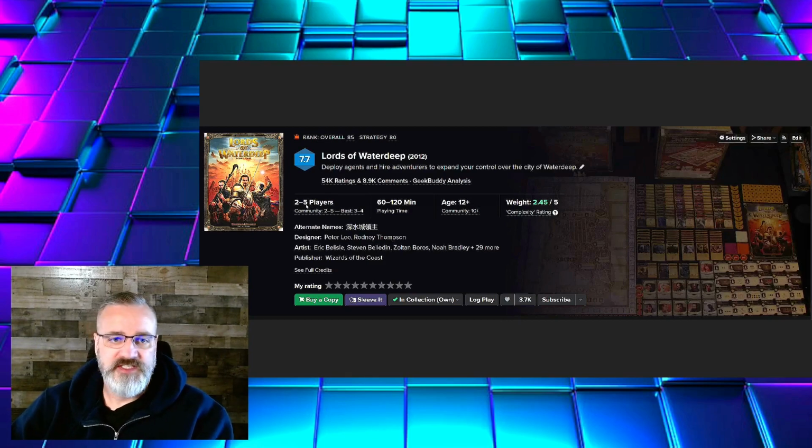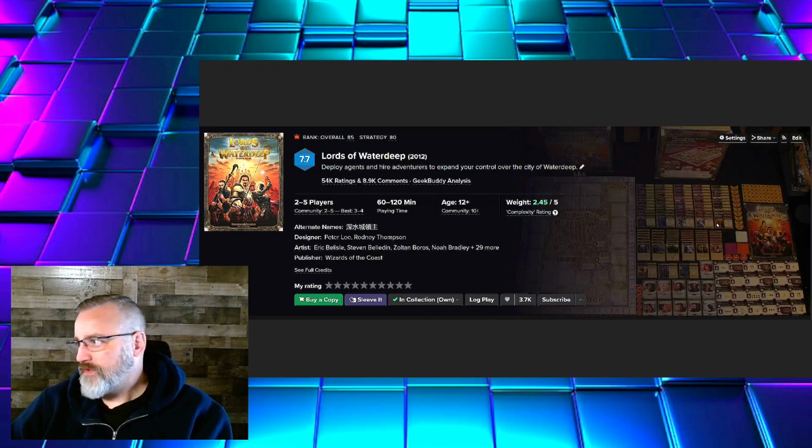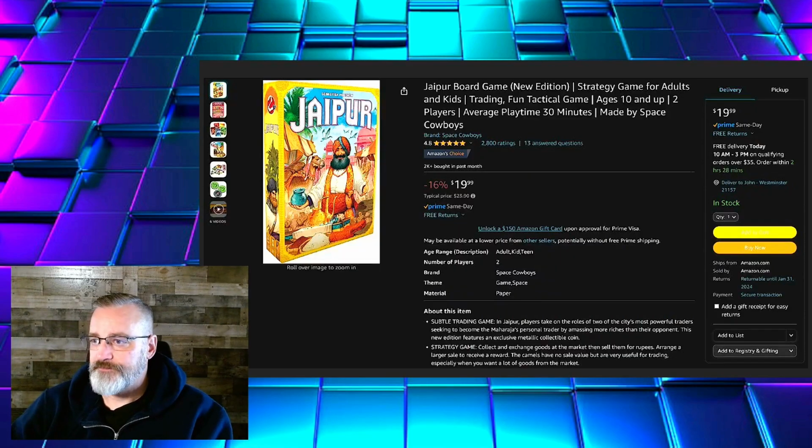You can see this is a game made for 2 to 5 players. It takes about 1 to 2 hours. It's recommended for ages 12 and above. And this weight here is the complexity rating. It's about a medium complexity game, but honestly, I don't think it's that complex other than maybe when you're first learning it. After you've played it a couple of times, it's very easy to play through. All right, let's move on to the next game.